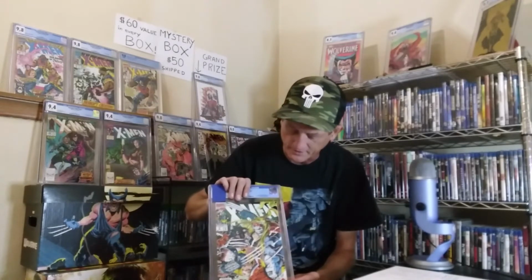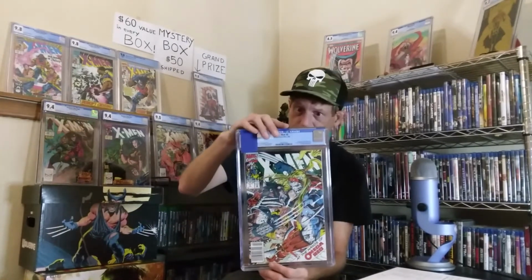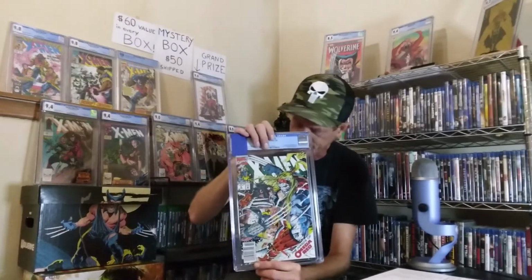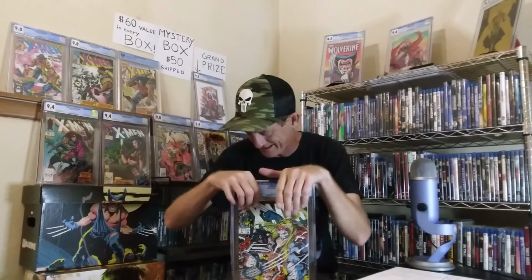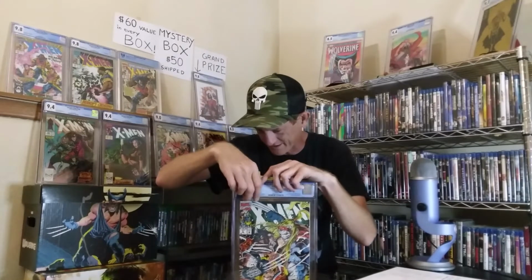Next up, this was the first appearance of Maverick, the second appearance of Omega Red, and the first full cover of Omega Red, with these really amazing Jim Lee covers, and I'm a big Jim Lee fan, so I sent a lot of Jim Lee. This one particularly, I thought this was a 9.6 or 9.8 actually. It's just so clean. It's a newsstand copy too. Super clean book I found in a collection.